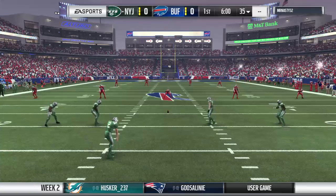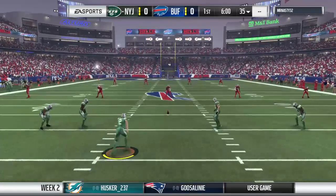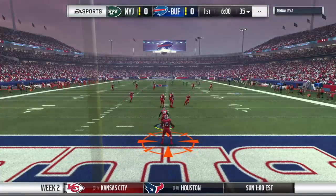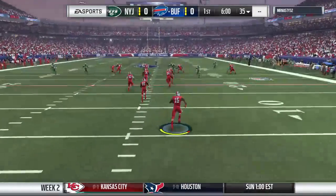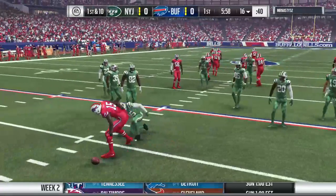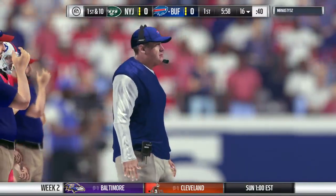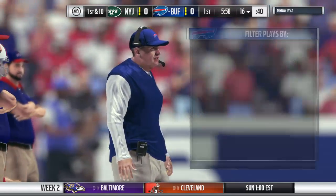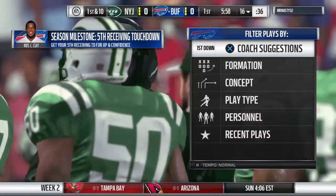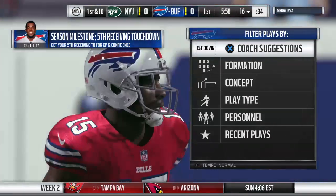With that, let's send it out to our broadcast team. Brandon Guyton and Charles Davis with this Week 2 matchup. All right, Larry, thank you very much. We are pleased, as always, to be bringing you coverage of the National Football League presented by EA Sports. Tonight, we're on to Week 2 in the NFL season as we've got a good one here between the New York Jets and the Buffalo Bills.